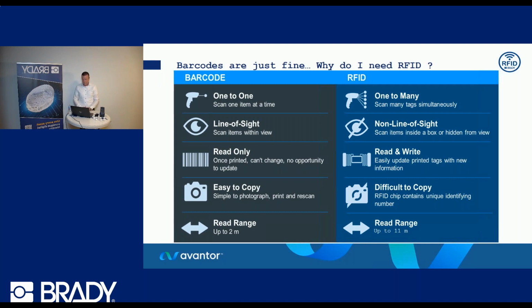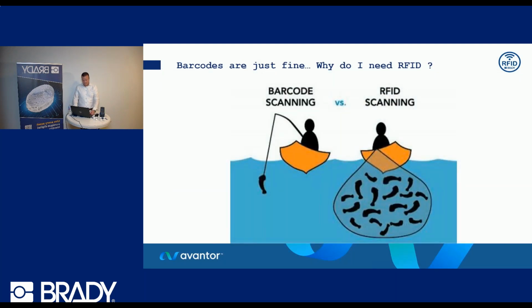The other thing is with barcodes, you can read it only, and with RFID, you can add information to the tag. You can update the tag. And it's very easy to copy a barcode because you simply take your smartphone, you take a picture, and you have copied the barcode. But while using RFID, it's a little bit harder because every chip contains a unique identifying number. The read range is also a difference. With barcodes, it goes up to 1 or 2 meters, depending on your type of barcode scanner. And with RFID, up to 11, 12 meters, as I already told you. So in a very simple picture, the difference is barcode scanning one at a time, RFID scanning, UHF, is what I always call bulk scanning.